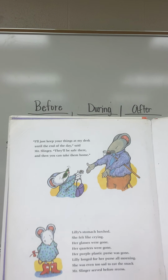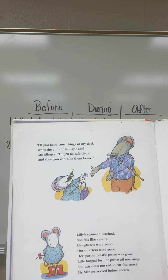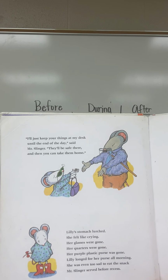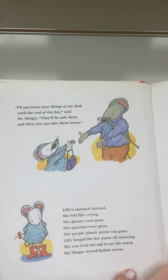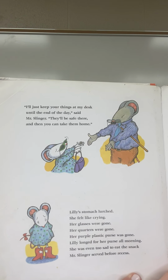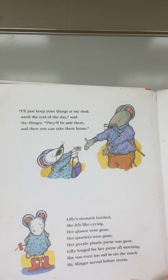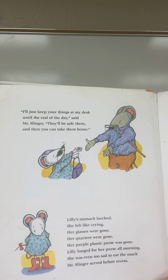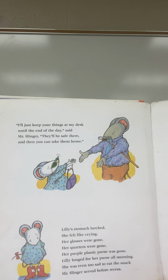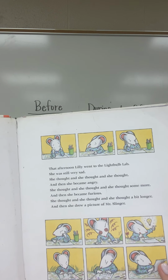Let's continue reading. "I'll just keep your things at my desk until the end of the day," said Mr. Slinger. "They'll be safe there, and then you can take them home." Lily's stomach lurched. She felt like crying. Her glasses were gone. Her quarters were gone. Her purple plastic purse was gone. Lily longed for her purse all morning. She was even too sad to eat the snack Mr. Slinger served before recess. That afternoon, Lily went to the light bulb lab.